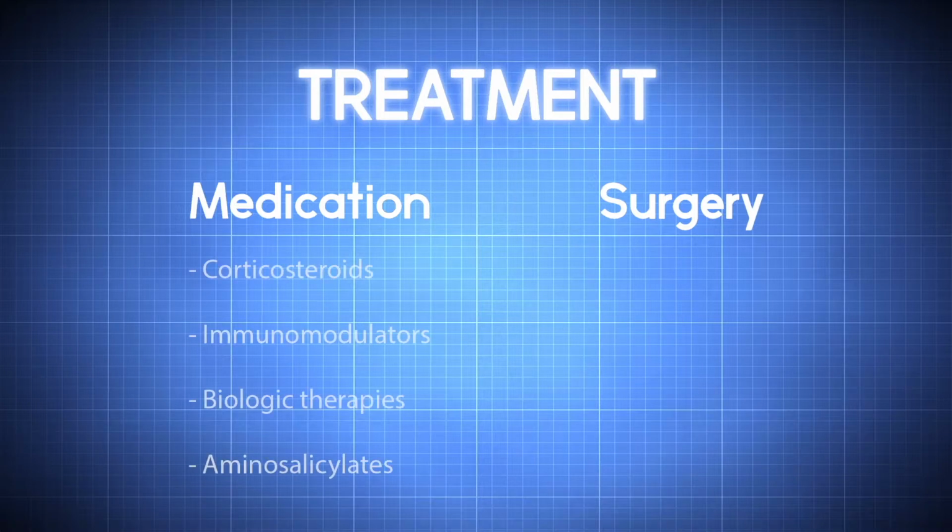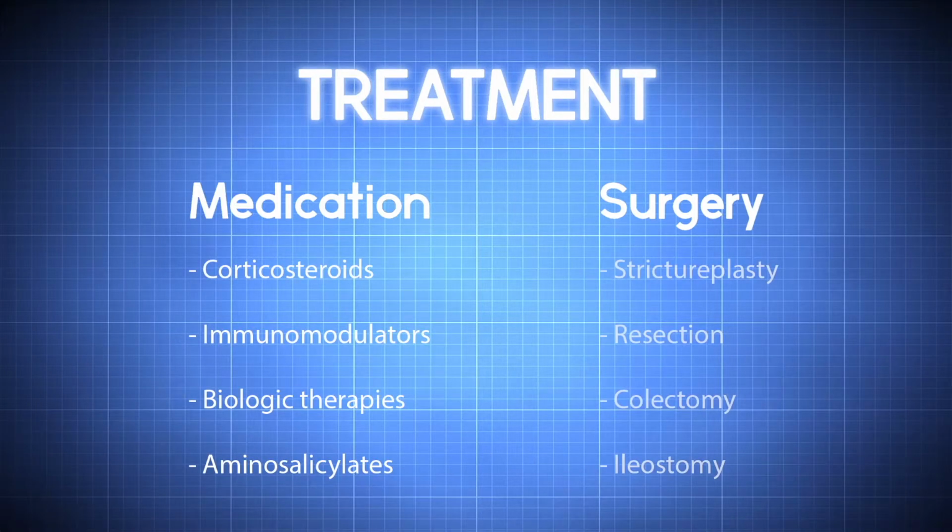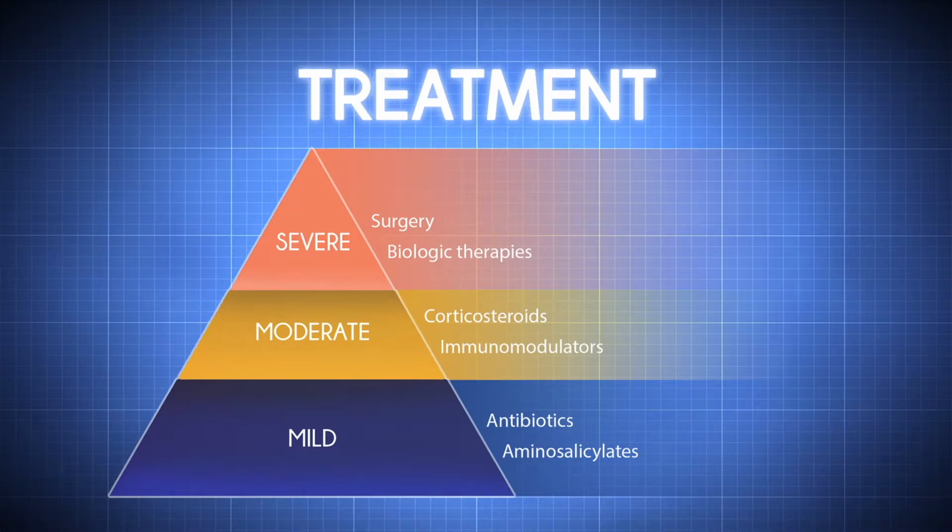There are different types of medication and surgery that can help relieve symptoms depending on how the individual is affected, although none will cure the condition. Many Crohn's sufferers can remain in remission for years on a combination of medications. Sometimes these fail or the disease becomes more serious. In these cases, surgery is used.